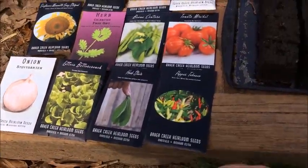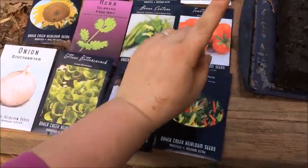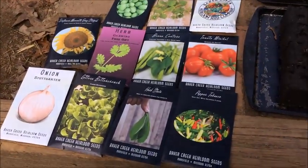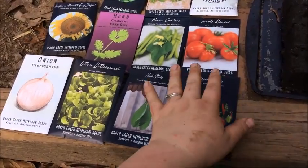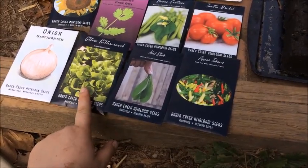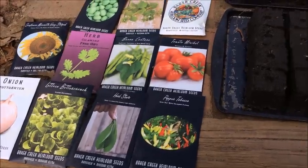Now, I'm not planting all these today. The lemon balm, beans, sunflowers, butter crunch, I'm going to wait and direct sow. I am going to plant the peas today. I'm going to plant the mini bells, the gherkins. I might do the butter crunch, I'm not quite sure. I'm going to plant the stevia and the Tabasco peppers.